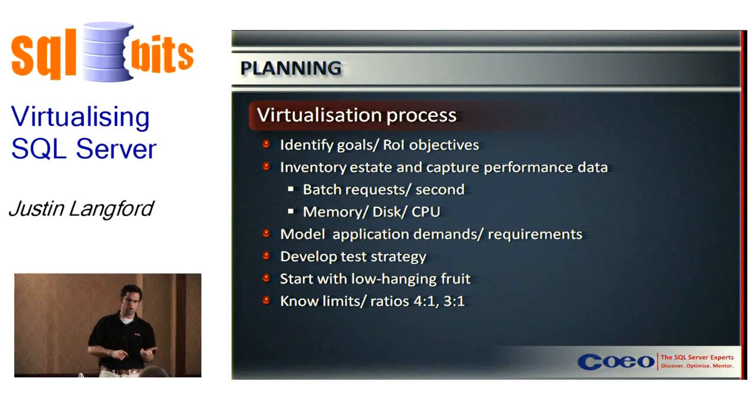The next point is really to start with low-hanging fruit. So we're trying to pick very underutilized servers, maybe with a sympathetic user base, the IT department, help desk application, those kind of things are a good starting base, and really build the complexity and risk as the project matures and confidence builds in the platform.